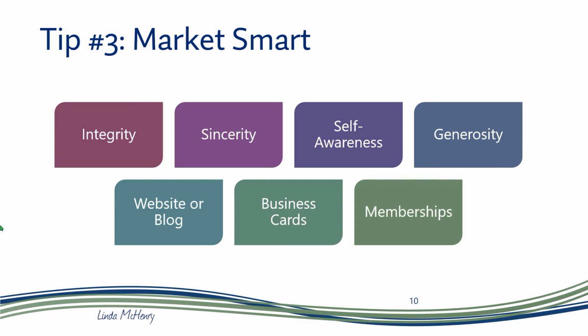The fourth quality is generosity. Be generous. Openness and generosity go hand in hand. If you share information with others, they'll be appreciative and perceive you as kind. They may even be inclined to return the favor. But when you're always generous, people will like and trust you. They'll want to do business with you.